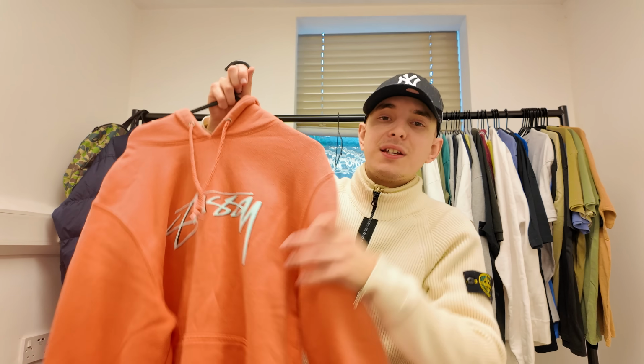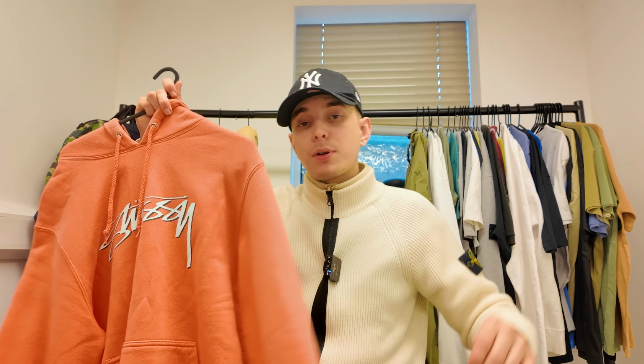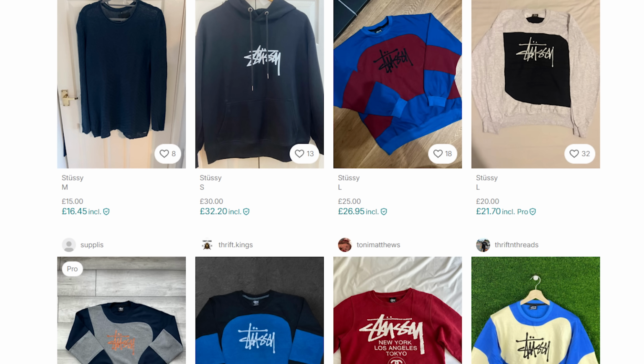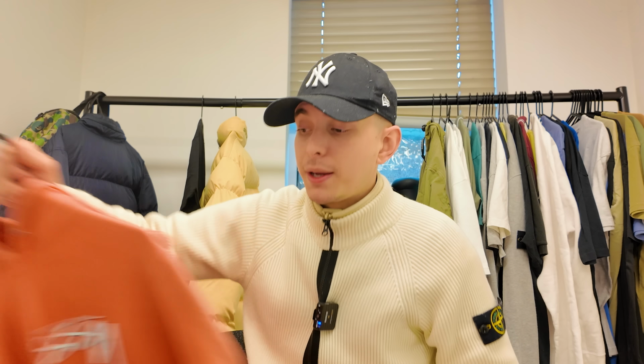There's a Stussy hoodie here. These are quite popular. They're pretty easy to get hold of. If you go for a supplier route, you're probably paying £25. You can sell them for 50. If you're buying them on Depop and Vinted, you can buy them between 20 and 35 quid. Depending on the design and model of the Stussy hoodies especially, some of these can go for like £80. You can make some really good money on them.